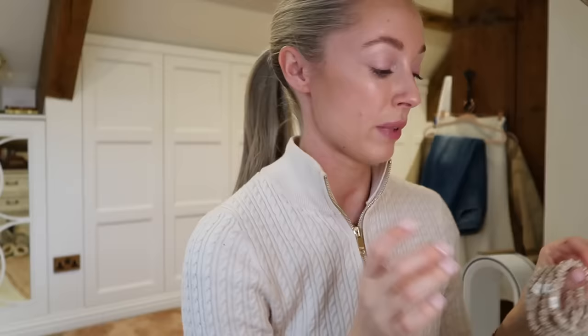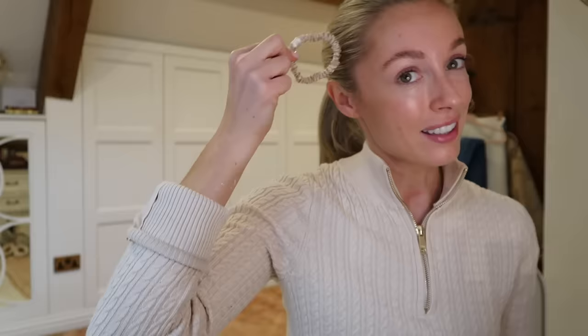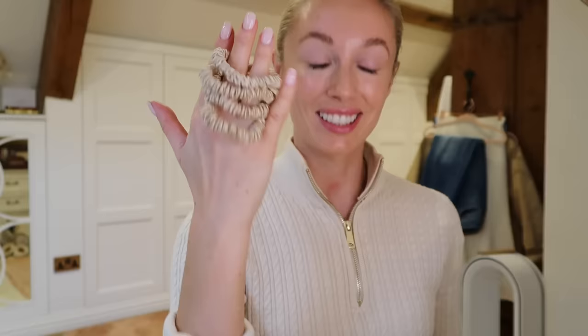Last but not least, I needed a few more of my silk hair bubbles. I absolutely always have some in my hair. This brown one is also Slip via Lookfantastic, and then I got the kind of pearly champagne coloured ones as well. Especially now that my hair is lighter, these are the perfect match for my hair, so it's just quite subtle, especially if you've got your hair in a bun. I like to sometimes not see the hair bubble, but I'm never willing to sacrifice wearing silk hair bubbles.